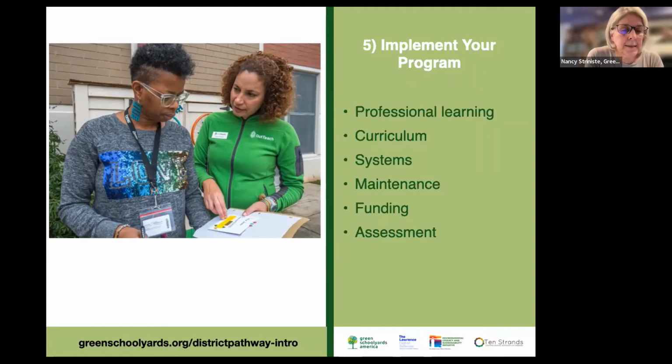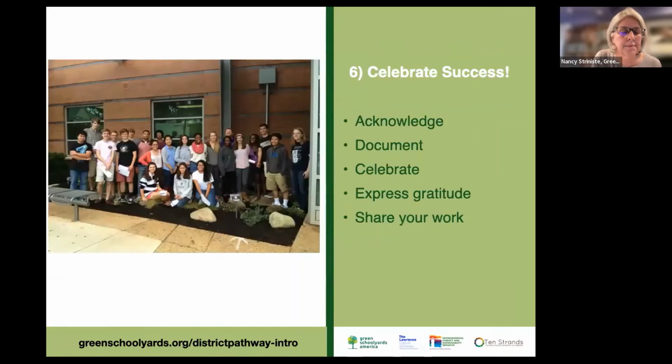And also assessment and learning, the idea of collecting data on how it's working to inform future planning and as you're building outdoor learning into your master plans, district master plans.